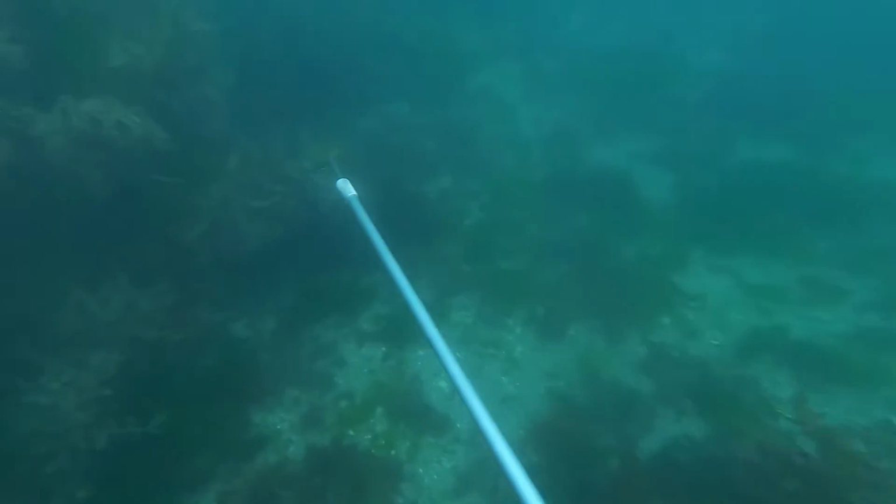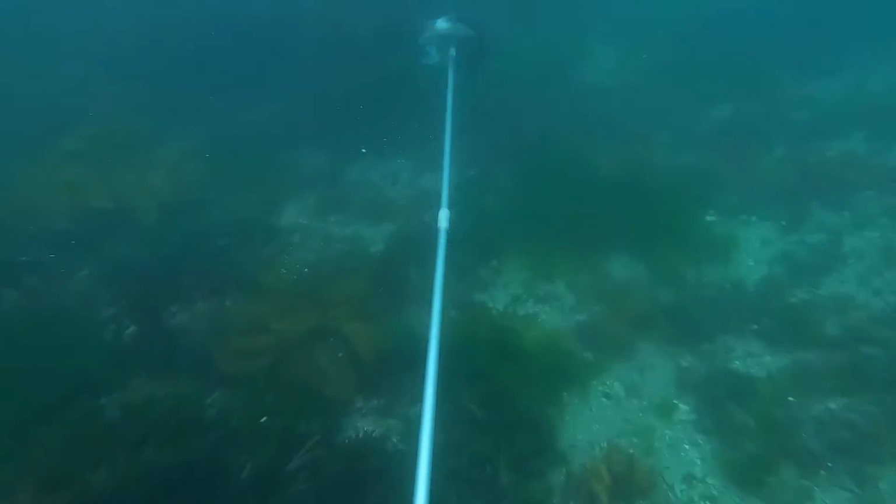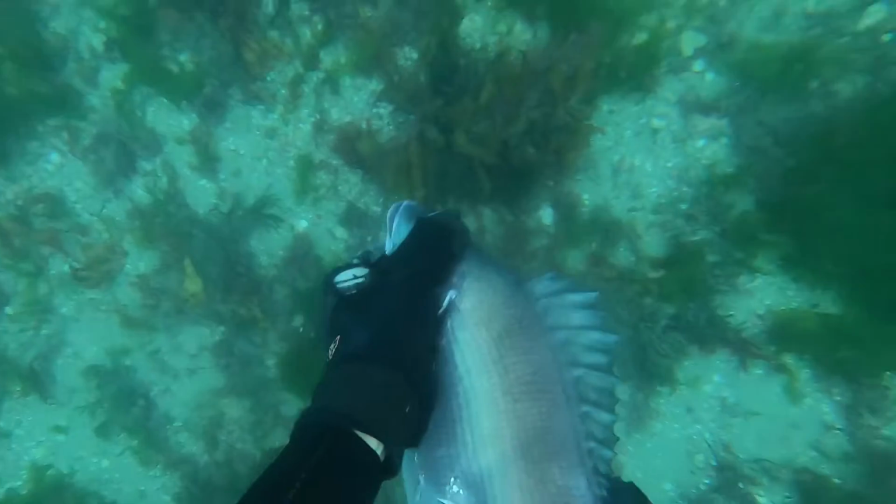Target for the day was butterfish, blue moki and tarakihi, and I managed to get this one straight off the bat. Beautiful size eating fish. This is about 45 centimeters, and they are absolutely primo eating at that size.